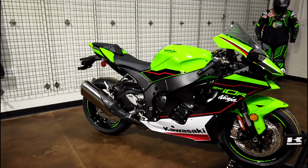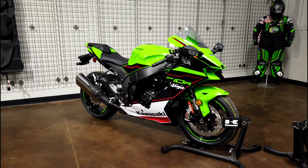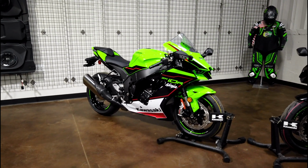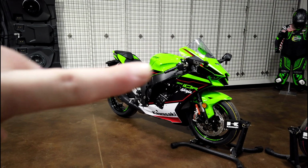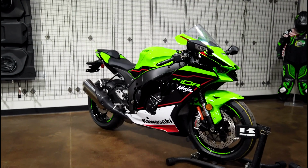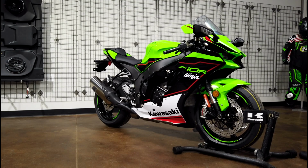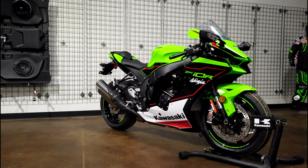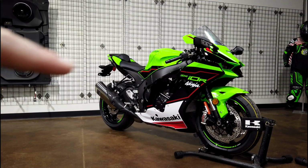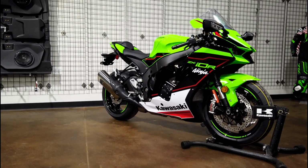All right, guys, let's take a walk around this 2021 KRT scheme. I'm not super big on this scheme. The pictures online do not do it justice. The reason I don't like this is I don't like how it comes to this weird point at the front of the bike. Also, I like the red, I like the black and green, obviously, but that white, maybe if it was a gray, I'd like it a little more. I'm not too sure, but it's just odd. To me, the letters should go this way, not this way. It seems backwards, and that's just me.